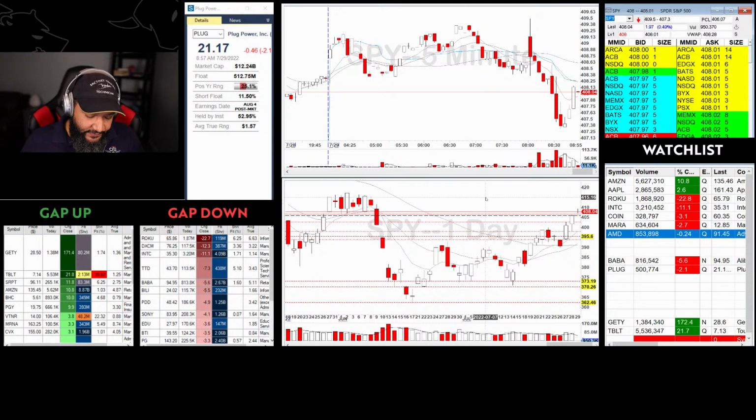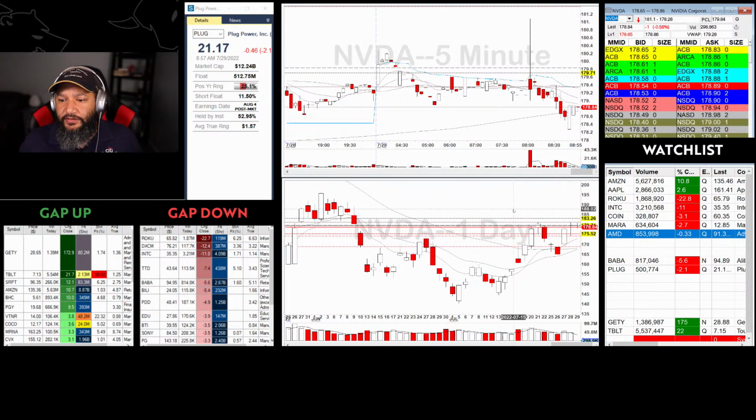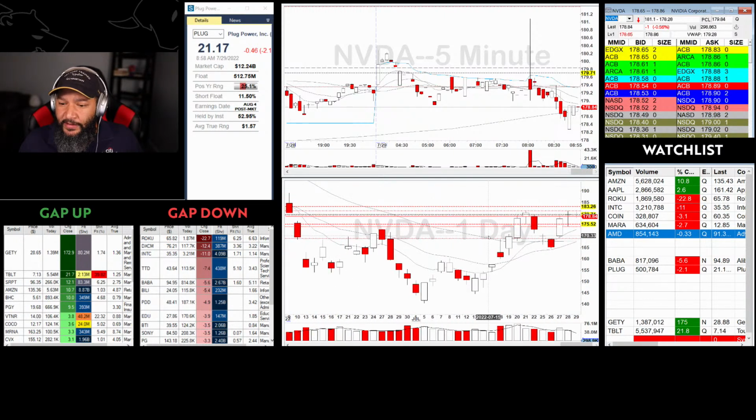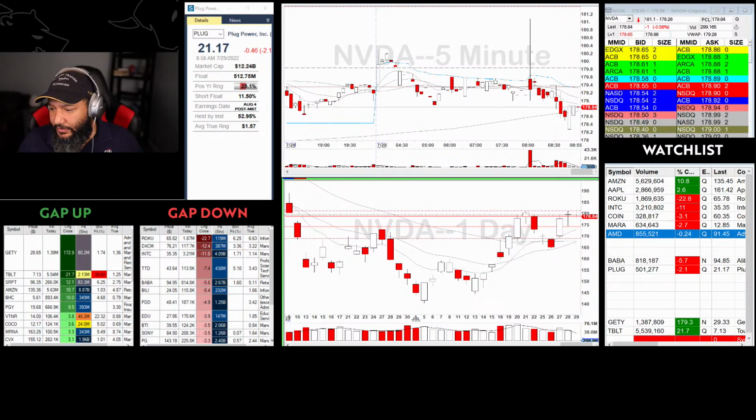And then Nvidia, let's see if Nvidia looks better than AMD. I'm not going to put both on the list. I just don't want to be too on the tech side this morning, although it's already leading that way. Nvidia right now, not great. Volume is lighter than usual, so I'm not seeing a whole bunch of action at the moment.